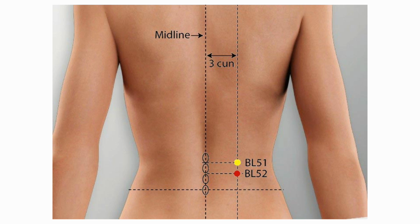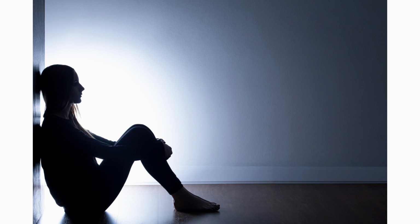Bladder 52 is the outer Back-Shu of the kidney. Its special feature is that it helps treat the psychological spiritual aspect of the kidney. It is usually used to strengthen willpower. Needling, oblique insertion, 0.5 to 0.8 tsun. Bladder 52 is level with the Back-Shu point of the kidney. This point strengthens the function of the kidney and its areas of responsibility.